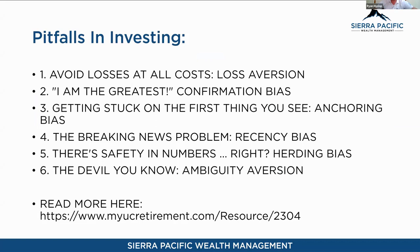All right, so let's talk real quick about some of the pitfalls, the mental pitfalls that we go through in investing. Avoid losses at all costs. That's called loss aversion. The good news is in today's world, and this is something that's not offered in the plan, another reason you may want to roll into an IRA, we're doing a lot of short-term treasuries for clients that are getting 5 to 5.5%.